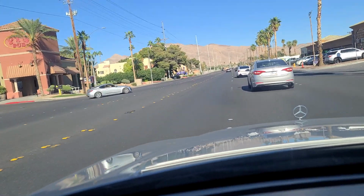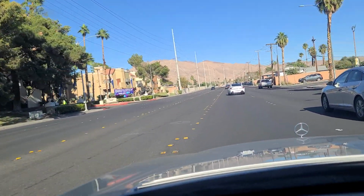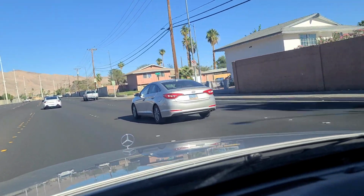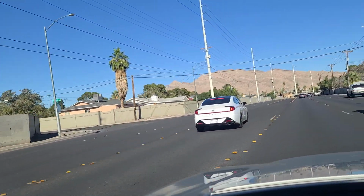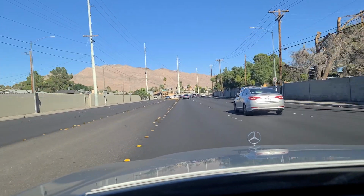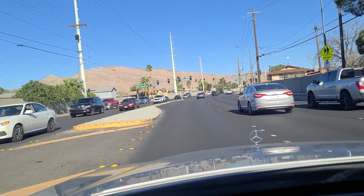As we watch out for these people turning into the roadway. See some older homes here as well on Sahara Avenue. As well as the homes on the other side of this wall, on the north side of Sahara, as we pass the Winterwood area, Winterwood Boulevard section of Las Vegas.